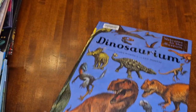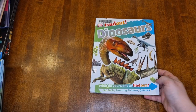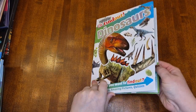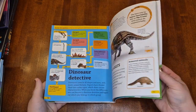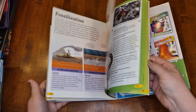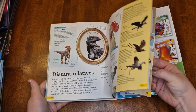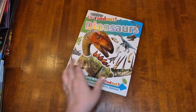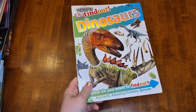Okay, the next book is part of the DK Find Out series. In general, my son likes these books. He did not care for this one particularly, just because he's really interested in learning about specific kinds of dinosaurs, and this one is so short that it didn't really add anything that those other encyclopedias didn't already have, but in a more condensed format, because this is geared towards slightly younger kids.